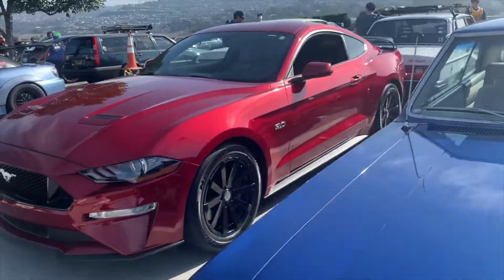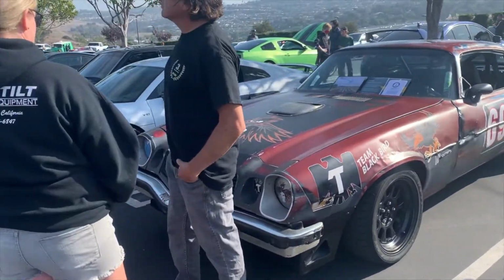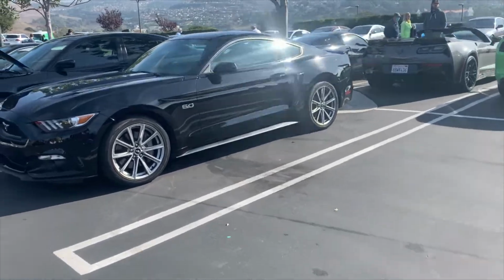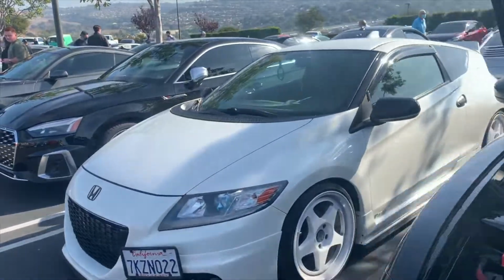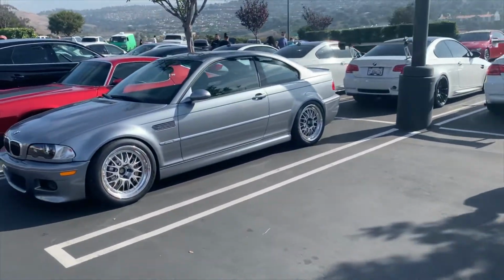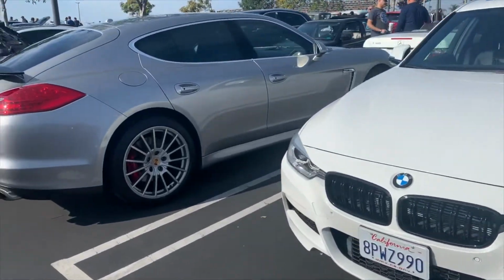Cool Chevelle, Mustang, S2000. Old Camaro there. Check that out. Bet that's got a story to it. Audi R8. Mercedes. Mustang, another Charger, Hellcat, Honda, Audi, Mustang, BMW, and then a very cool split bumper Camaro down here. A couple of BMWs through there, Panamera Turbo S, very nice car.